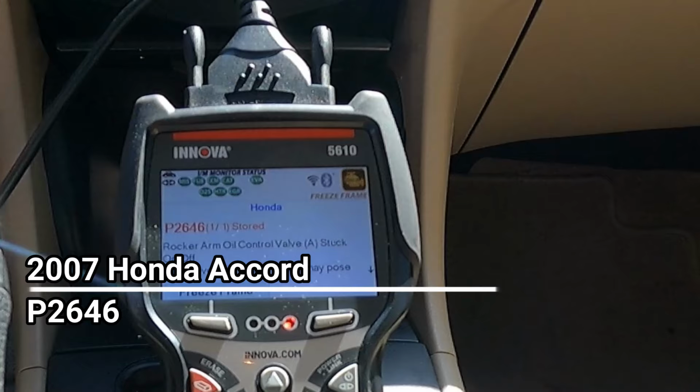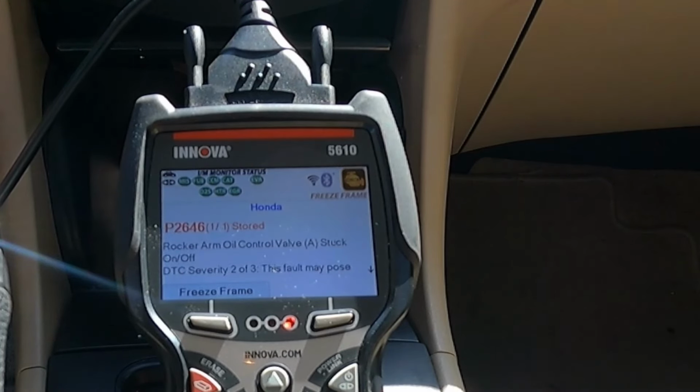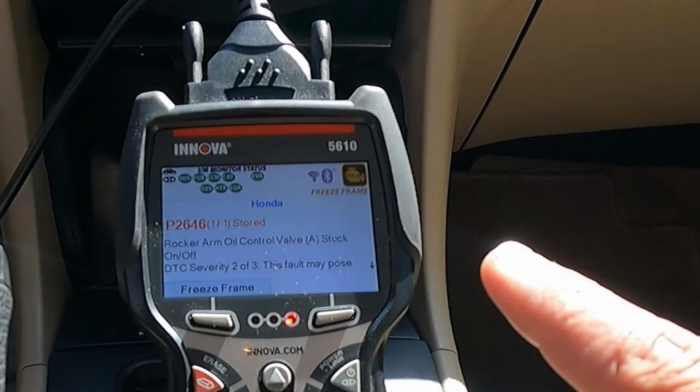Okay, so we have a P2646, rocker arm oil control valve stuck on or off. This has to do with our VTEC system. The Honda has a spool valve, or VTEC valve, on the back of the engine. This can be either an electrical problem or an oil pressure problem, or the spool valve itself is bad.